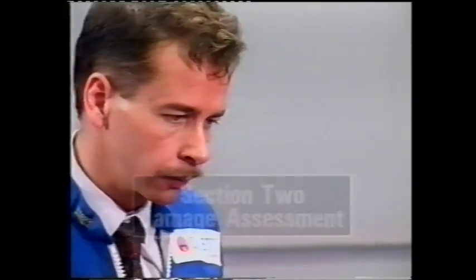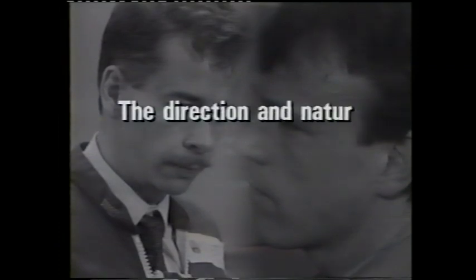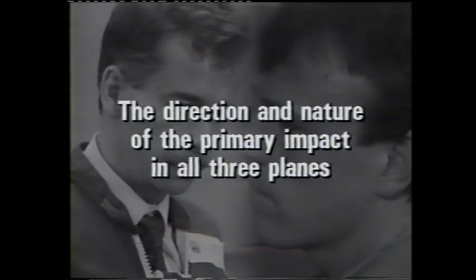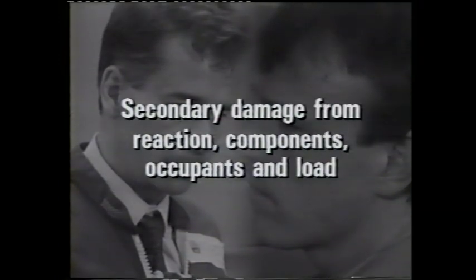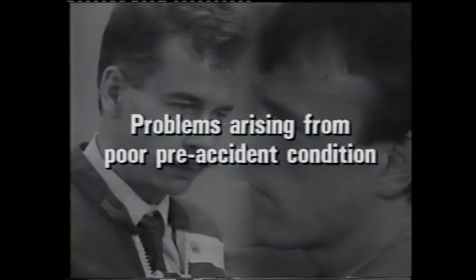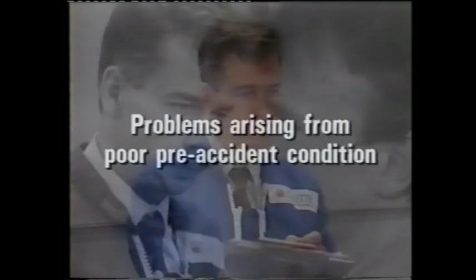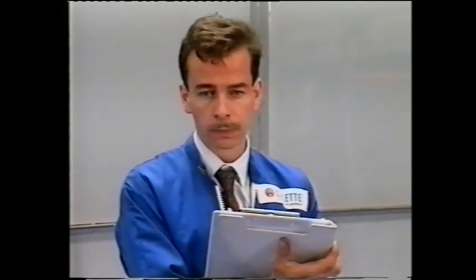Damage assessment is common to both the estimator and to the panel beater, who will straighten and rebuild the vehicle. There are four main factors to consider: the direction and nature of the primary impact in all three planes, secondary damage from reaction, components, occupants and load, additional damage from other sources after the initial impact, and problems arising from poor pre-accident condition. In this program, the demonstrator is seen taking notes as if compiling an estimate.